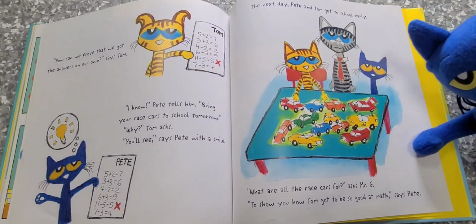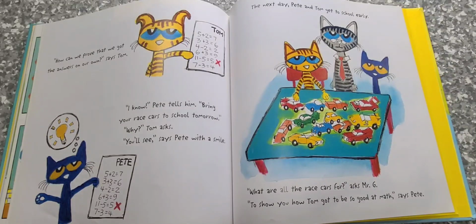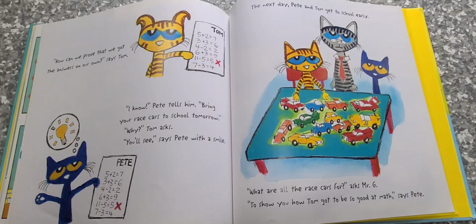Prepare to defend yourself, says Pete. How can we prove that we got the answers on our own? says Tom. I know, Pete tells him. Bring your race cars to school tomorrow. Why? Tom asks. You'll see, says Pete with a smile.